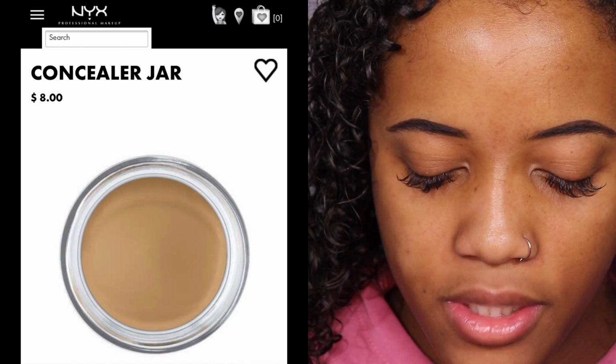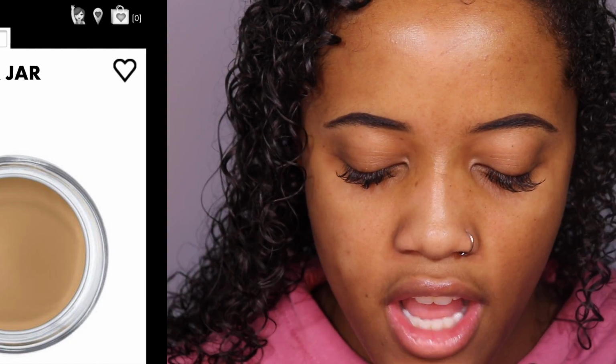For pot concealer, the only affordable one that I have as of right now is this NYX Full Coverage Concealer, and this is in the color Caramel. I just shopped the VIB sale, which I'm not sure if that video will be up by now. I'm pre-filming a lot of videos right now because I'm getting my wisdom teeth pulled out.